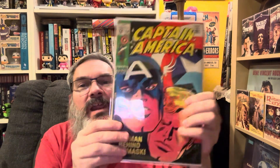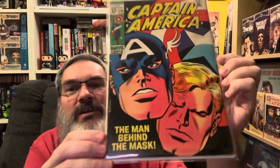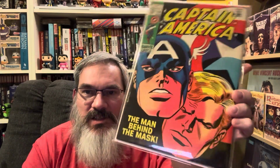And my number one mask cover. Now, this is more about identity, I think, again, than mask. And I've showed this one before, but I just love this cover. This is Captain America, number 114, at 12 cents. Look at this gorgeous, gorgeous comic. The man behind the mask, John Romita. You can tell me if you think that that's a cheat on the mask cover or not, the mask theme.